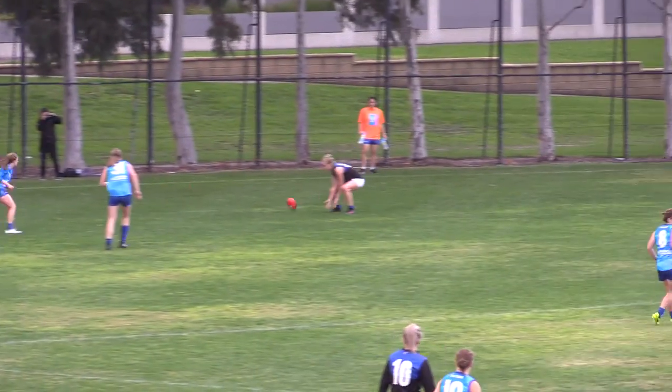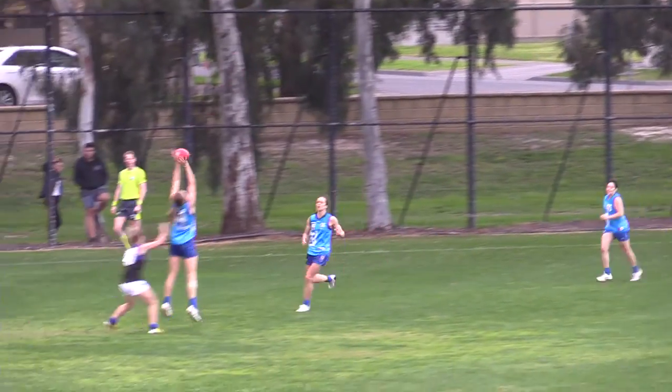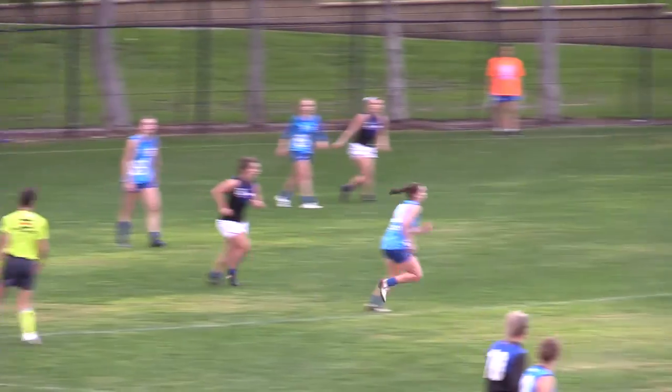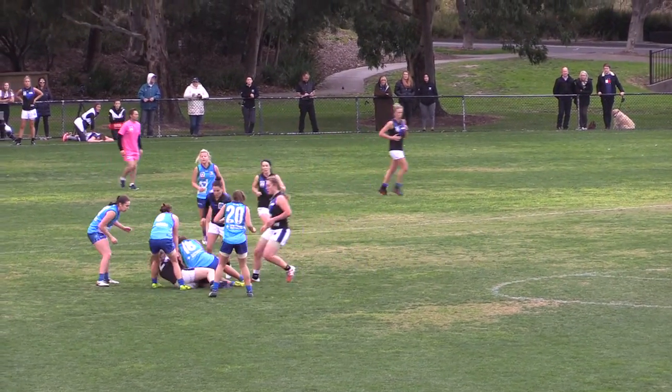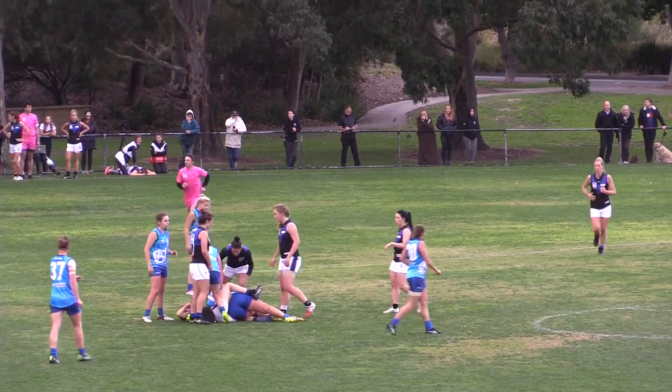Lampard will get back for another go. Little toe poke kick. The quarterback is able to chop it off and send it back towards half forward. Gamble was pushed, takes the mark and then the advantage plays on into the centre of the ground. Mark was dropped there by Sian Wilson. And we'll have a ball up right near the centre circle.